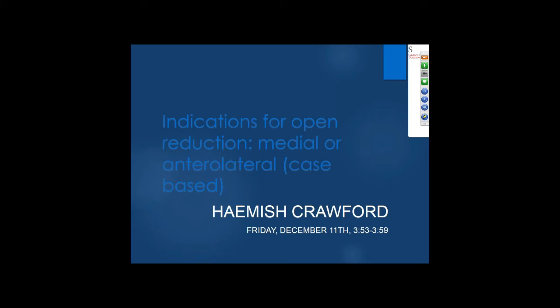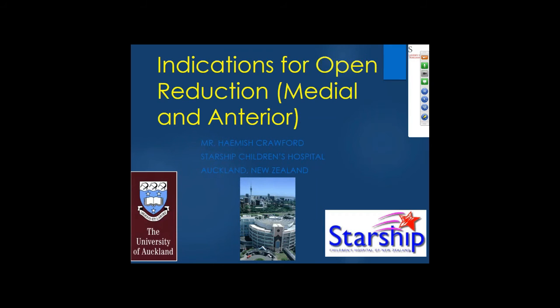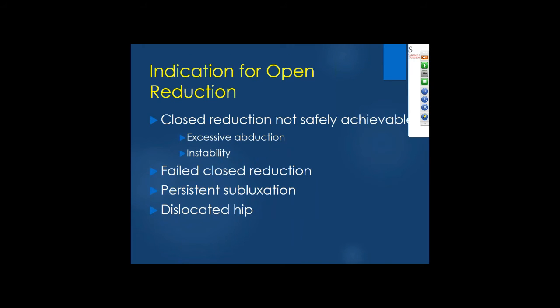Well, we've already discussed some of this in discussion, so I'll try and move through this quickly so we can have some more cases. My indication for an open reduction is if the closed reduction is not safely achievable. So if I need excessive abduction, if there's some ongoing instability, so we've got a failed closed reduction, or there's persistent subluxation of the hip. I think you really need to look for subluxation because it's bad, or obviously if you've got a dislocated hip.